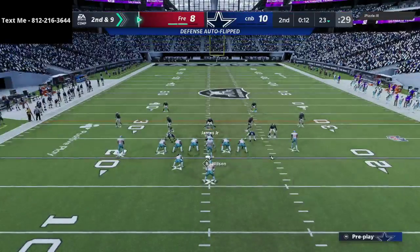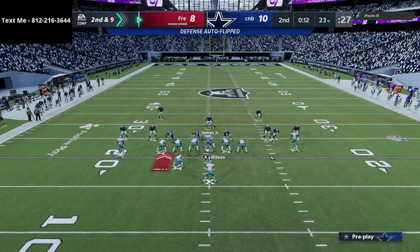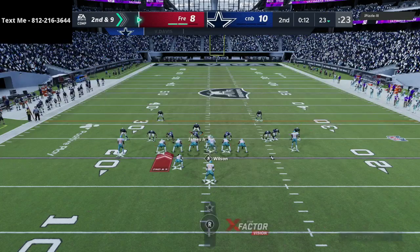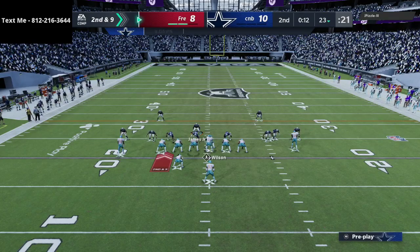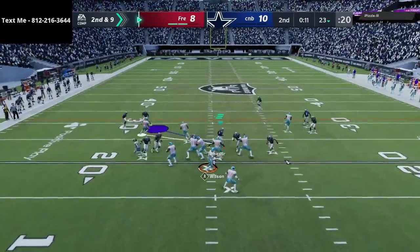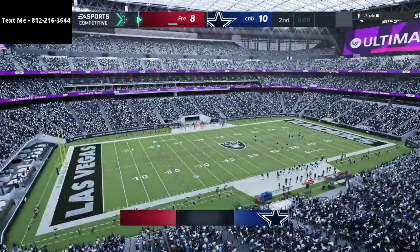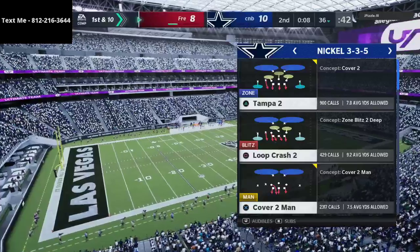So what we're going to do now is we're going to do the same defense, but we're going to play a little bit shallower in our coverage. And hopefully we can get this thing to come right through here. And, man, that should have been a pick. That should have been a pick.